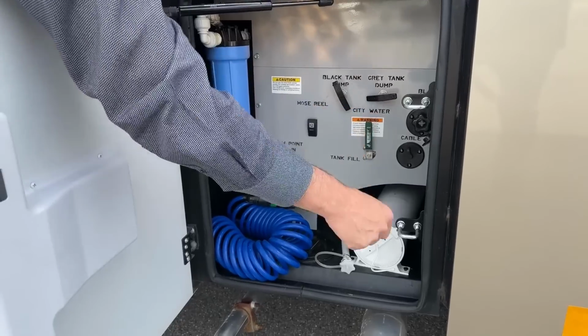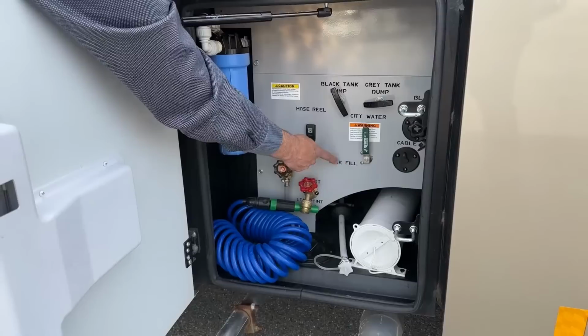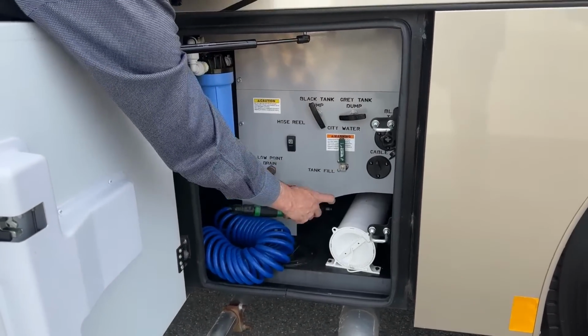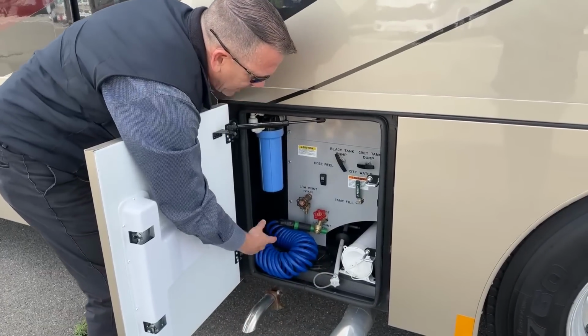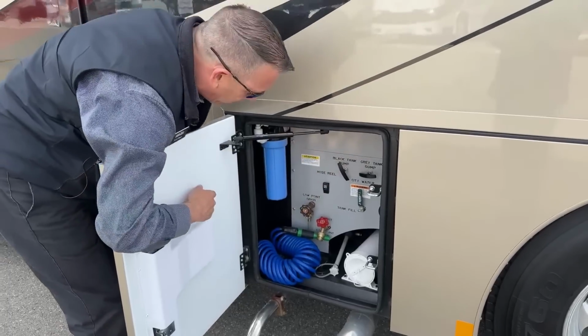So if you're gonna just plug into someone's water system and use the city water, you're gonna have it up here. If you're gonna fill up the tank, you're gonna have it there. This is another option on it. This is how you would hook up to water. It's on a reel, you pull it out, plug it in, screw it on, and if you wanna bring it back in, you just hit that button and it just winds up like that cord back there.